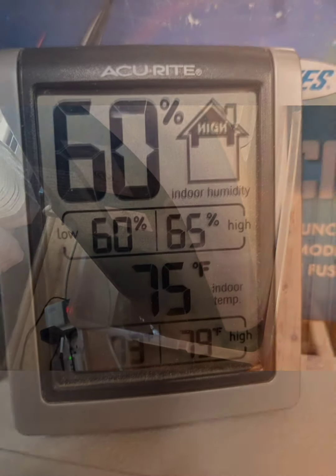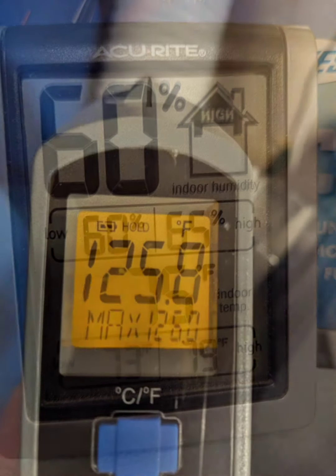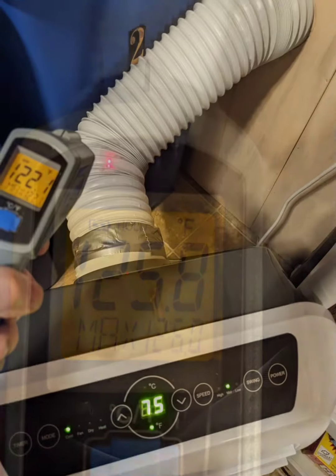This air conditioner is perfect for those looking for an efficient, easy to move, and multifunctional cooling solution for their home or office.